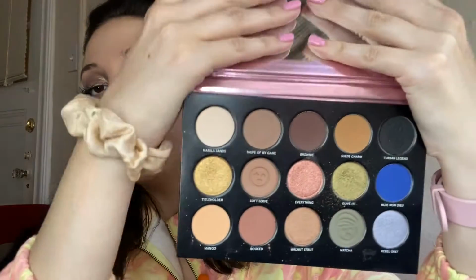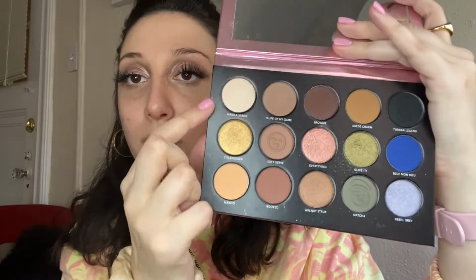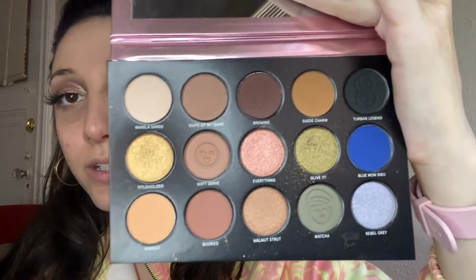Next palette that I was not too impressed with is the One Size Patrick Star Visionary palette. So this is about $42 and it's part of Patrick Star's line. I originally was excited about it because I love greens. I love the cool designs in here, and I thought it was really pigmented. The issue is that a lot of these colors kind of blend away, and it's hard. So there's a few looks you can create that are neutral, and there's random pops of blue. So it's not a cool tone or a warm tone palette. So it's hard to create looks.